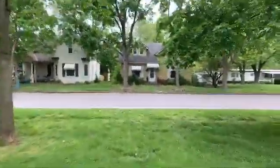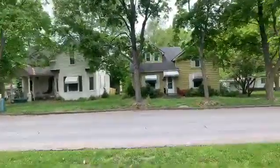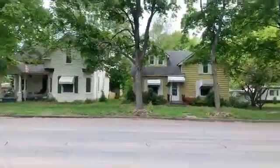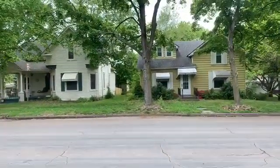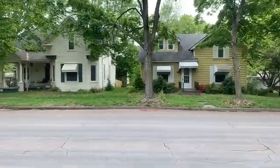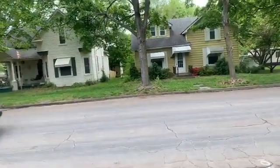So this yellow house that I'm walking to is 911 Church Street. This house was built well before 1900. It's been enlarged and remodeled over the years. It was built by Frank Summer, who crafted the altar for the Holy Family Catholic Church across the street. The house still has its original trim.